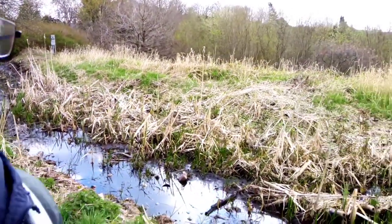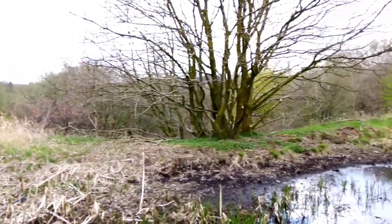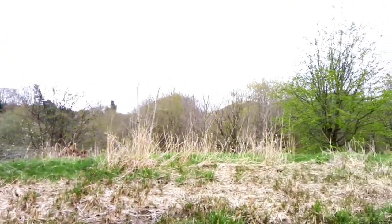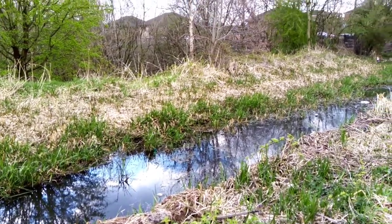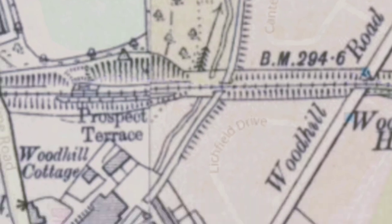So this is the point where there's an aqueduct we want to see. There's another aqueduct that carries the Guyot canal feeder. I'd say we're about the halfway point, so we're about a mile along now, over Woodhill Brook. Woodhill Brook had reservoirs, which you'll see on this map. They fed mills down where we started this video, on the banks of the Irwell.